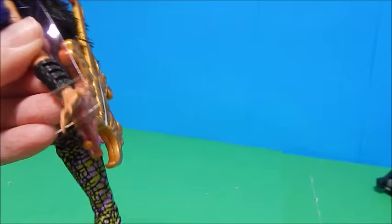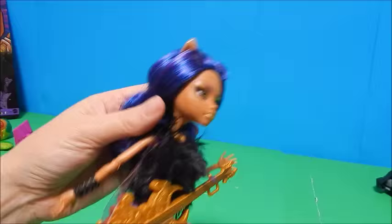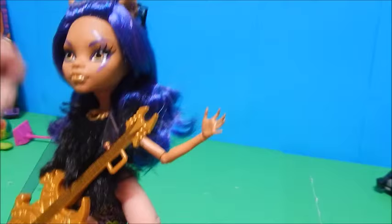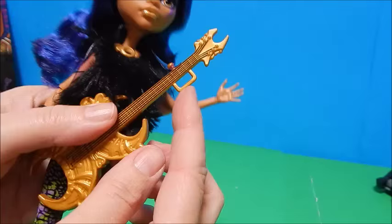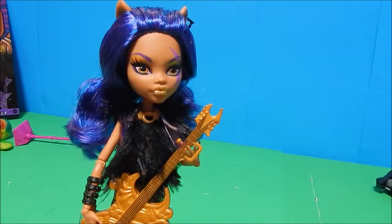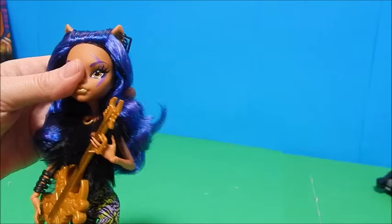All right, let's get to her awesome guitar here. Look at that. Two crescent moons back to back. And it has this kind of clear purplish band that goes around her, which I think is awesome. So she can just always be holding it. It also does have this handle right here. And there she is rocking out. She's just so cool. What a good idea. Fierce rockers. Also, this pack does not have any doll stands, and I think the other one does, so that's a little bit interesting.